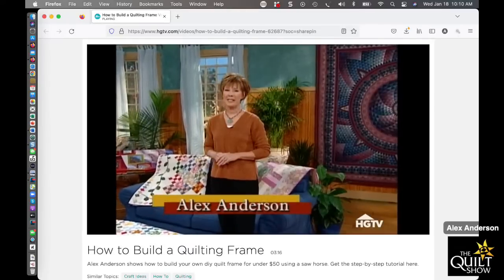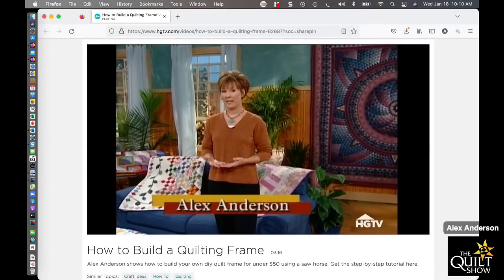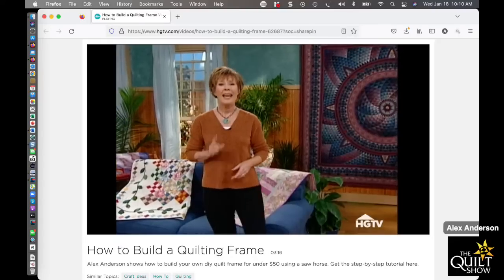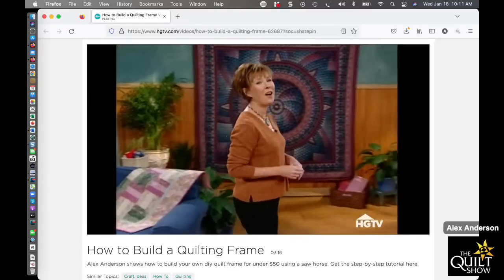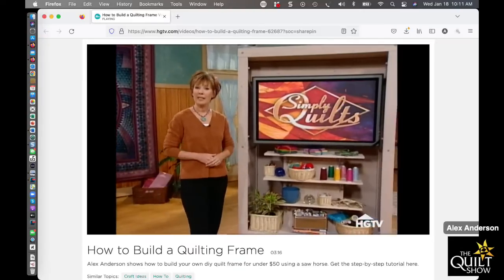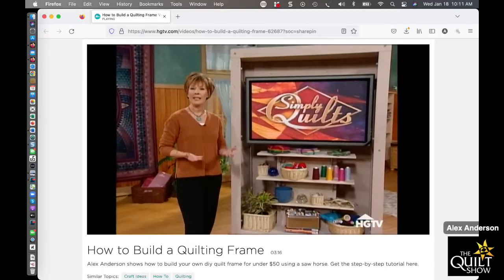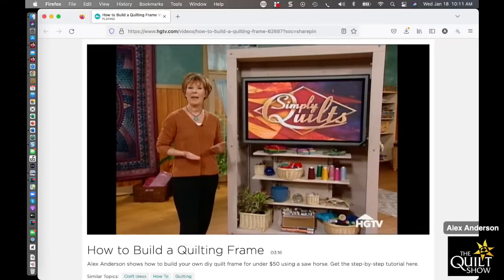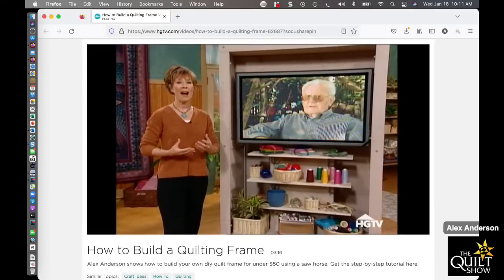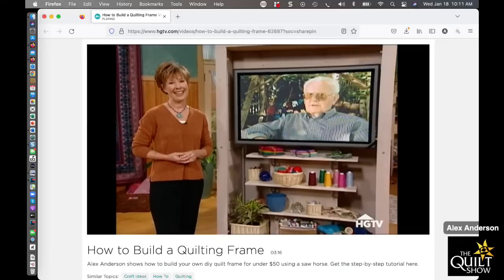Welcome to Simply Quilts. I made my first quilt when I was in college. It was actually a requirement for me to graduate. And as is true for many college students, I needed help from my dad. He helped me out by building a quilting frame. So when we at Simply Quilts came up with the idea of making an inexpensive do-it-yourself quilt frame, I knew I could count on Dad to help us out again.